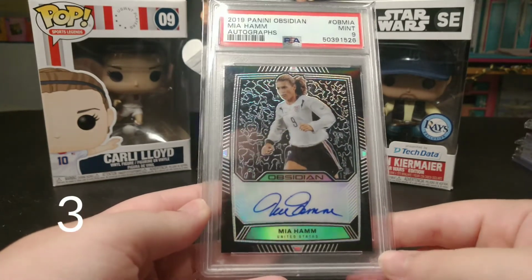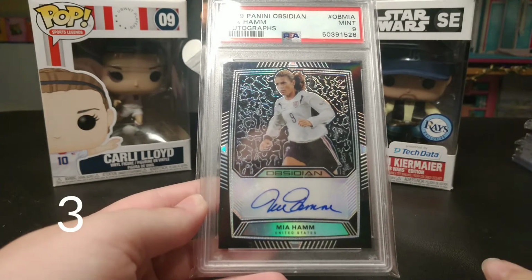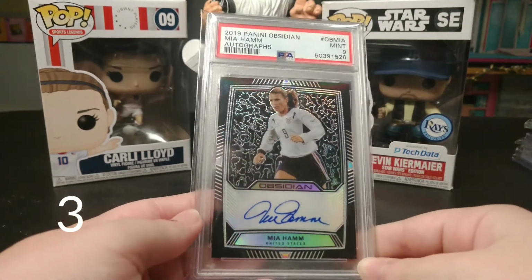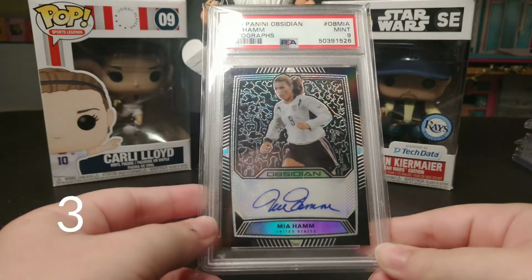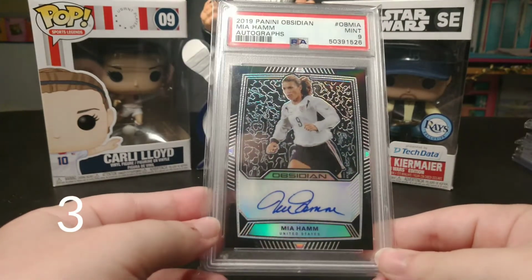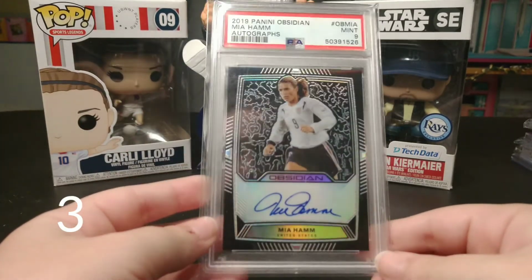I think she kind of passed the torch along the way to Abby Wambach, and then Abby Wambach passed it to Carli Lloyd. I think without those 3 players, you wouldn't have what the U.S. women's national team is now, especially Mia Hamm. She's just probably the U.S. GOAT in soccer. I would say Carli Lloyd could be in that conversation potentially, but I'm super, super excited to add this to my collection.